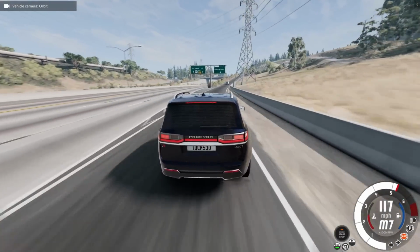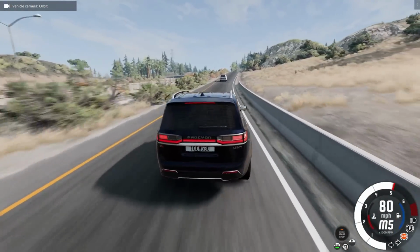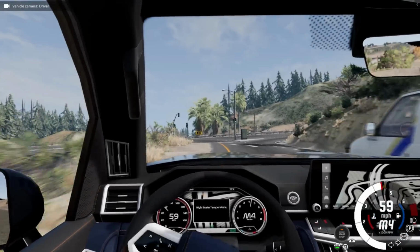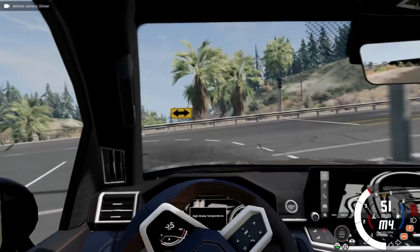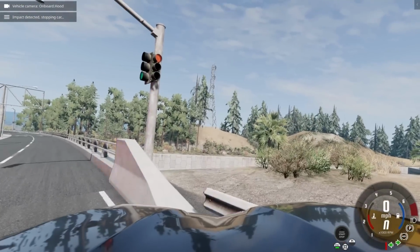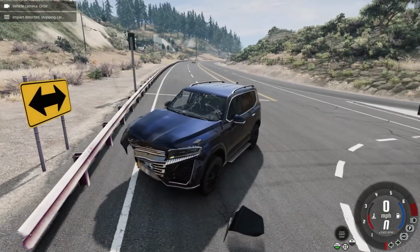Gonna try to take the exit here. Oh, brakes. Look, high brake temperature. Yeah, it's got an onboard computer that actually lets you know what's going on with the car. Oh, that was an impact. Yeah, she understeers.